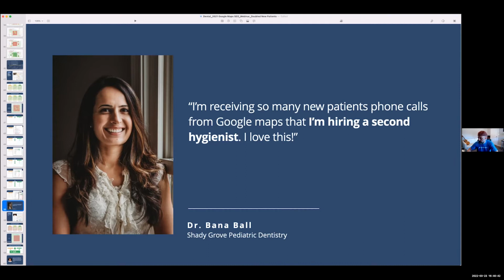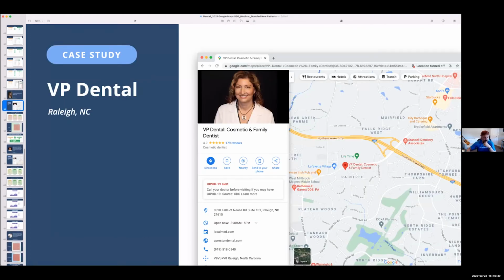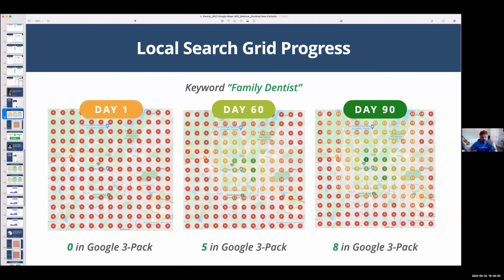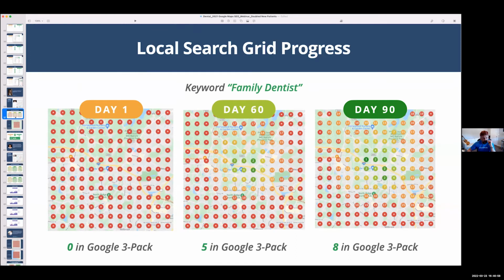I'm going to show you one more example here, and I'm going to go a little quicker through it. Another case study, and then I'll take some questions. So this is VP Dental. This is the example I used earlier on, but I'm going to go into a little more detail.